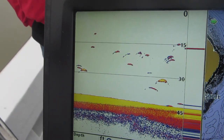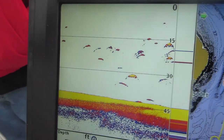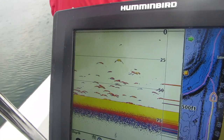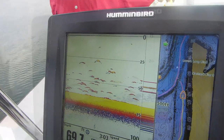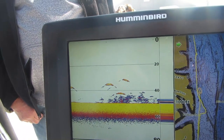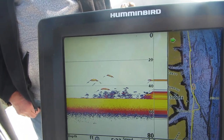We had a difficult time finding any spoonbill at all, and so we went to another location and we found several of them, but Anthony wasn't happy with the size of them. So we went to the third location and we found what appeared to be larger spoonbill, but there weren't very many of them. But Anthony decided to go ahead and give them a try anyway.